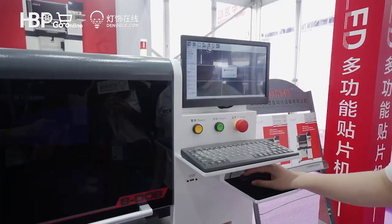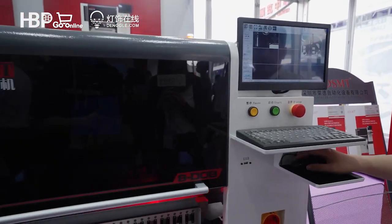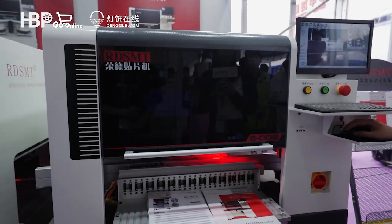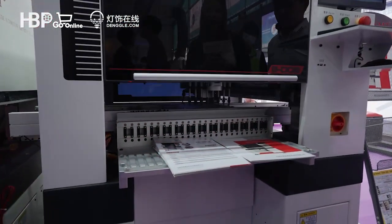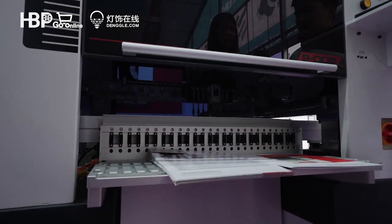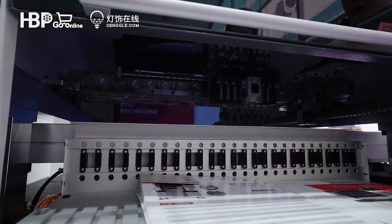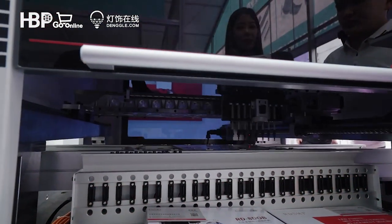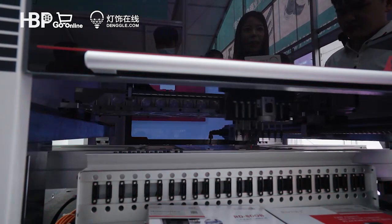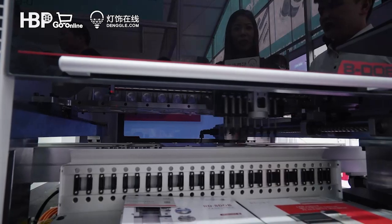Now we press the start button and we're going to make it happen. This machine is so quick. It does 13 thousand chips in one hour. Wow, I can tell from it. It goes very fast.